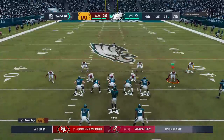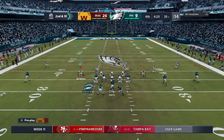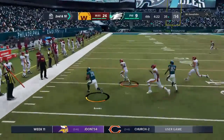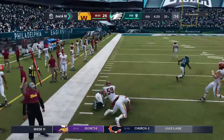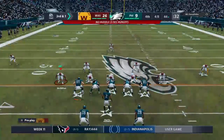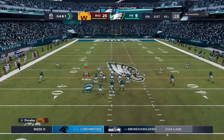Here's 2nd and 10 now from the 35. Now an option play on 2nd down. Here's a quick throw out left. That's caught. And he'll get up near the 45. They'll spot it at the 44. 9 yards, not quite enough, and they'll be left now with 3rd and 1.